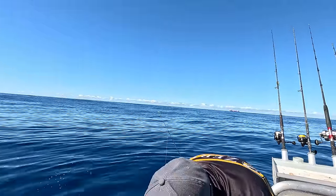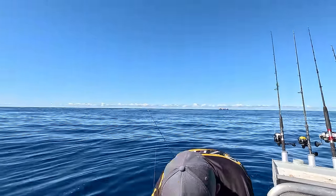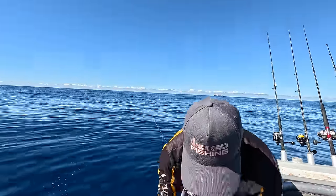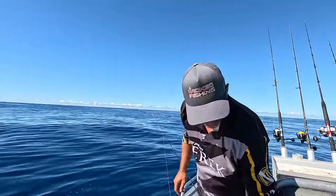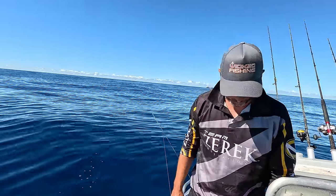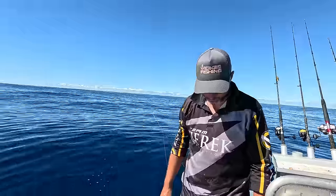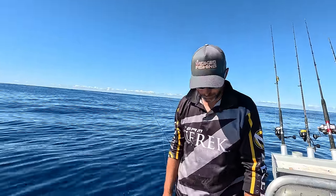Yes! Woohoo! Oh yeah. They are dead set crackers. You've got to be kidding me. See? Pays to spend an hour sounding around for new ground. That is epic. 108 metres of water on a normal rod and reel.